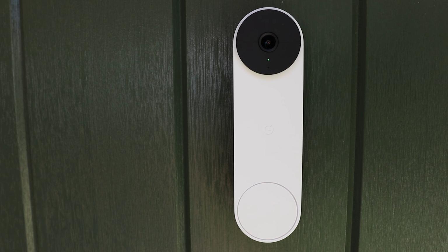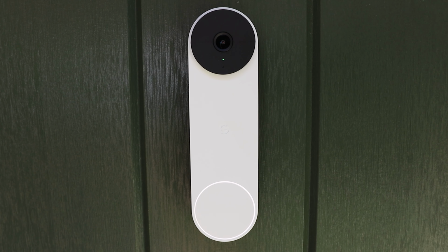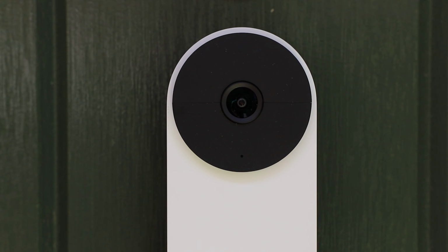Another battery-powered doorbell has hit the market, but this time it is not from Ring. It's actually from Google. It's been about 3 years since Google has come out with a new video doorbell. This battery-powered version's got a nice sleek look, but it's quite a bit bigger. It's also got some great new features, but is it really worth it? That is what we're gonna be taking a look at in today's video, so stay tuned.